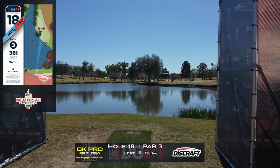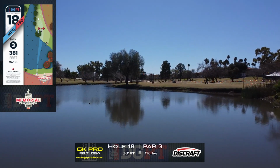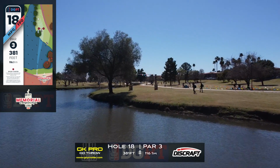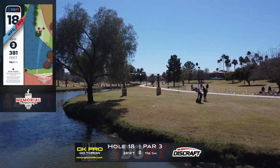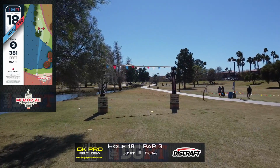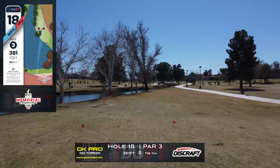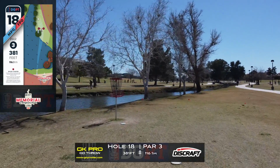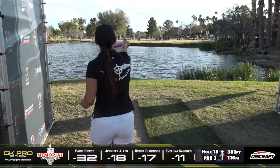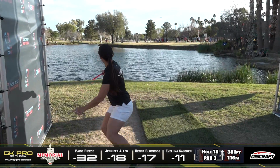And we move into the last hole, hole 18. It's a par 3, and very fitting here at the Memorial Championship that we are going to be carrying water to close out the day. It's 381 feet. It's not a line that's super gettable by a lot of the FPO players, but even a lot of the MPO players are laying up as well. It's just not quite worth it with this triple Mando, super fast green, and a basket right on the edge of the water. So we'll see a lot of players laying up with a putter or a mid-range, looking just to get their 3 and get out of there clean, especially because it was windy.